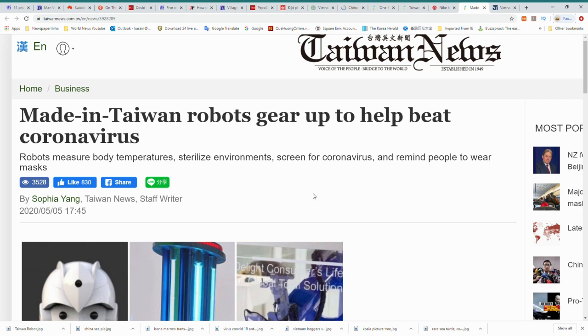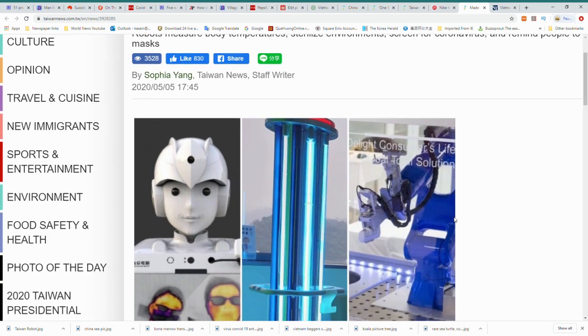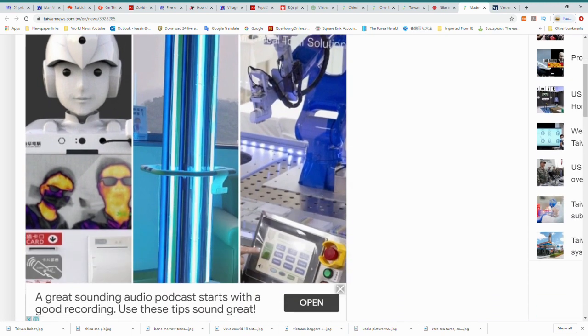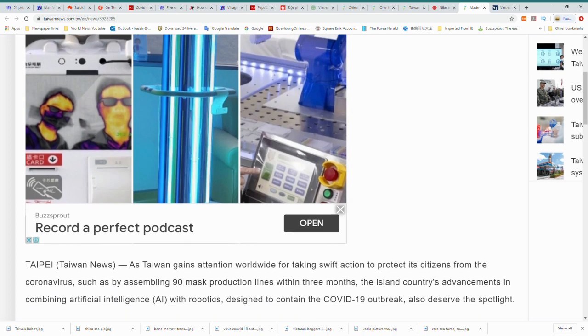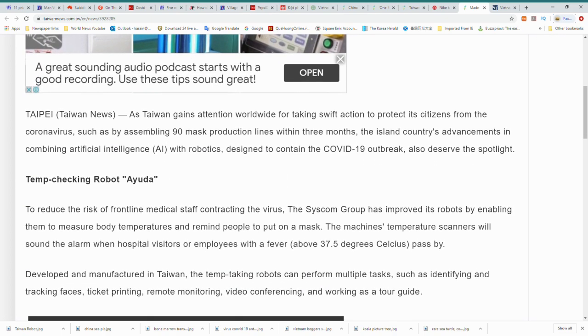Made in Taiwan, robots gear up to help beat coronavirus. Robots measure body temperatures, sterilize environment screens, and remind people to wear masks. So Taiwan has been making new robots, as you can see here, that do different things. So here we go. Taipei, Taiwan.